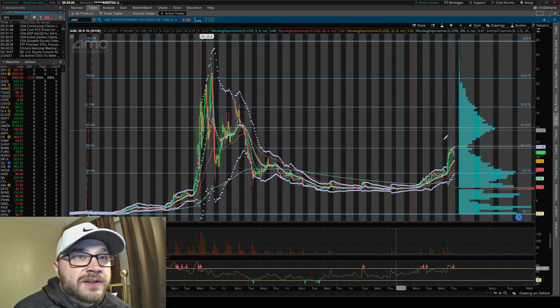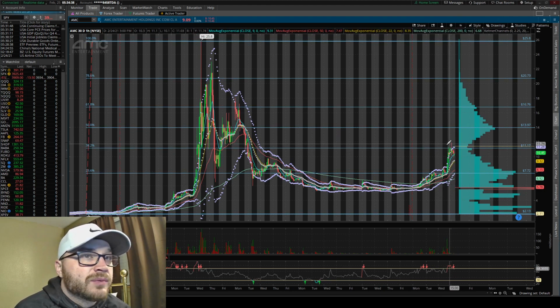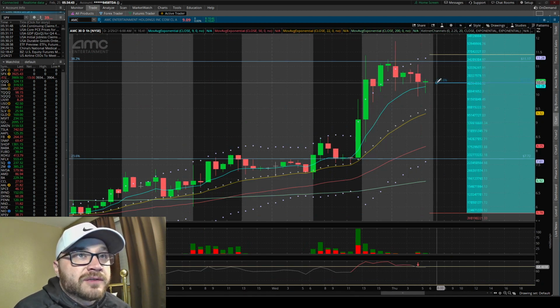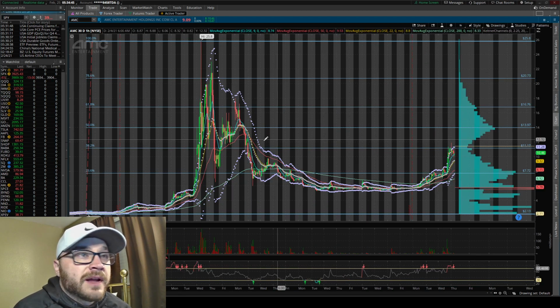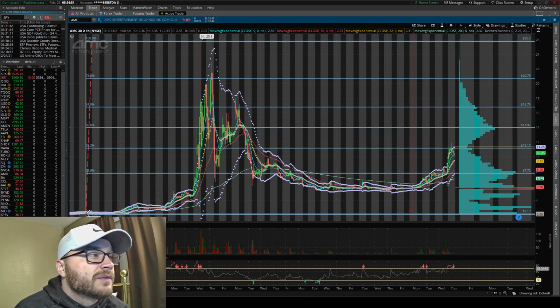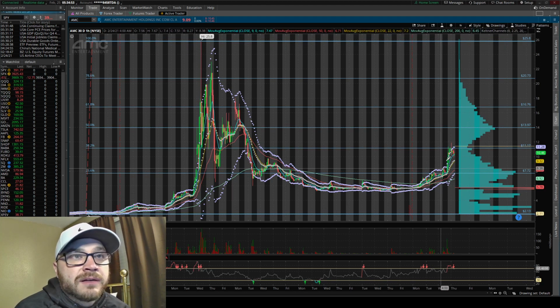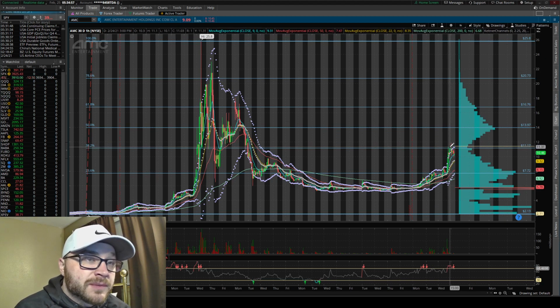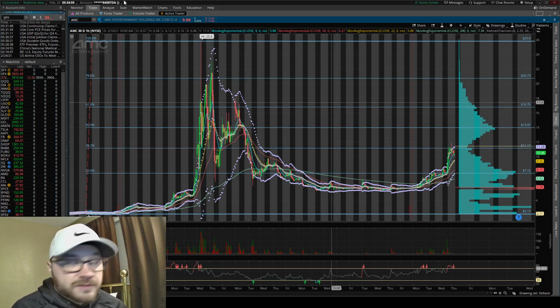But AMC, you can see right now we're sitting in that low pocket of volume, right between 10 and 12 bucks. We'll see if we can get the volume necessary this morning to send this thing higher. Basically consolidating right at that 38.2 fib, which is the move from the 2.13 low to the 25.8 high. We'll see if we can break through that $11 area, which we basically pinged off of yesterday after hours.